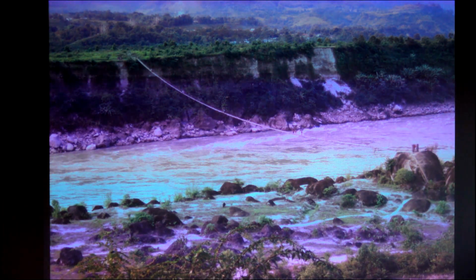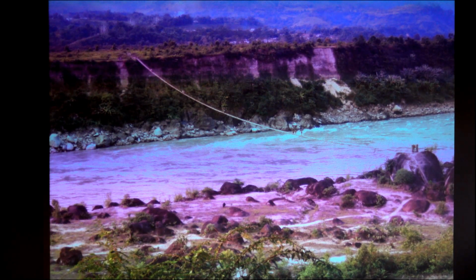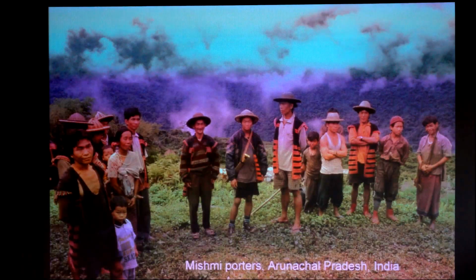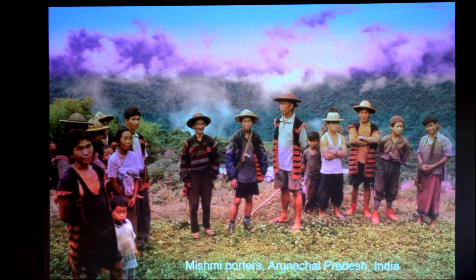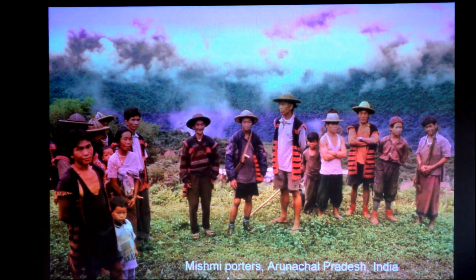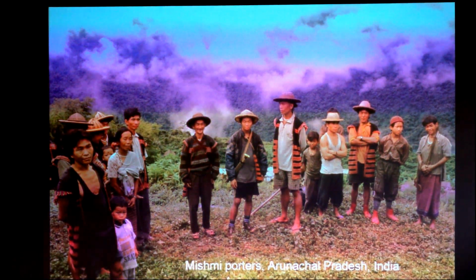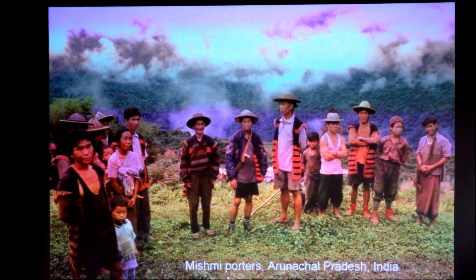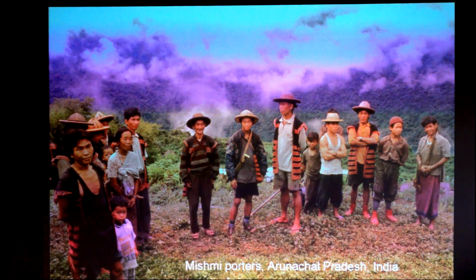Another one, this is close to the border with Tibet. That's about a 5-minute walk across there. You have to be pretty careful. That's the Brahmaputra River. And those were our guides on that trip. These are the Mishmi people. That was another trip that didn't really work out, to be honest, because of bad weather or bad borders in this case, or they revoke your permits when you get there. It's kind of the Wild West, so you never know what's going to happen.